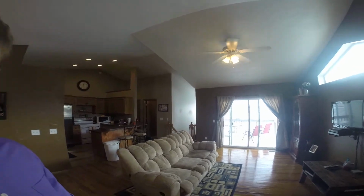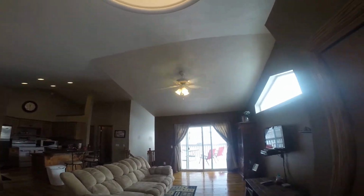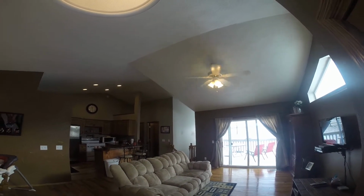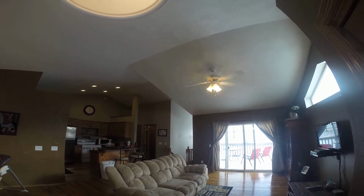Today I'm at 3701 Ithaca Ave in Spirit Lake. This property's got a lot to offer. If you're looking for a three bedroom, two bath home in a nice neighborhood in Spirit Lake, you've got to put this property on your to-see list.